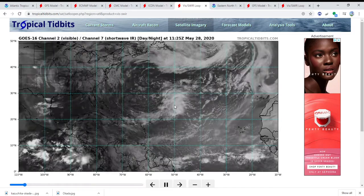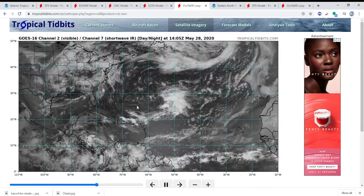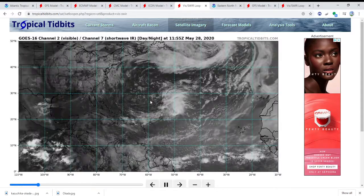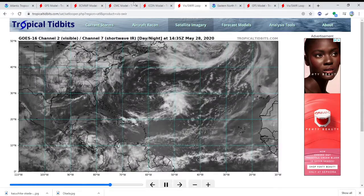You just can't. But I do believe this will form into at least a tropical depression, if at most a 40-mile-per-hour tropical storm. Alright, let's look at the Eastern Pacific now.